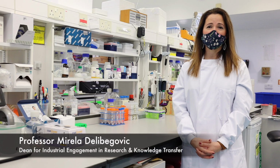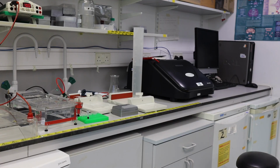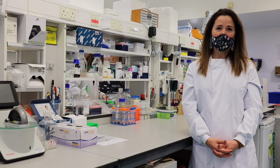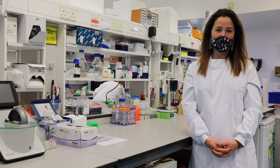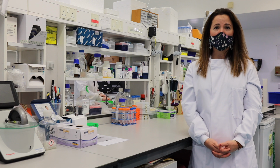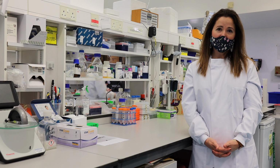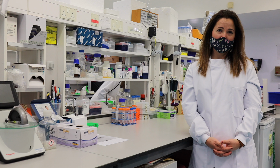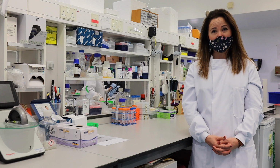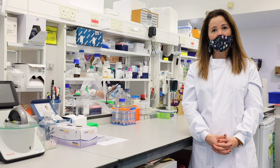My name is Mirela Delibegovic and I'm a professor in diabetic medicine here at the Institute of Medical Sciences. In May this year, we got the funding from the Scottish Government through the Chief Scientist's Office to allow us to develop a novel and reliable test to detect antibodies against COVID-19 in patient samples. This is a collaboration between a spin-out company, Vertebrate Antibodies Limited, as well as NHS Grampian. The company's artificial intelligence software allows us to find regions on the virus that would be very specific against the SARS-CoV-2 virus, and therefore allow us to develop this new test to know the prevalence of COVID-19 amongst the general population.